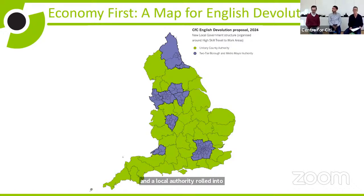And there's two principles behind this map, really. The first is that, as the name gives away, this is all based around local economic geography. It's based on the principle that this is better for local economic governance than the current very complicated structure. And the definition of local economy that we've used is the high-skilled travel to work area, so essentially the commuting area of graduates in each local economy. But alongside that, the second principle is that this proposal is pragmatic. We haven't redrawn the boundaries. We haven't got out the crayons and done that in the vast majority of England on the map. Instead, we're using district councils as the building blocks for new authorities, either unitary shires or indeed the metropolitan two-tier structures there in purple.